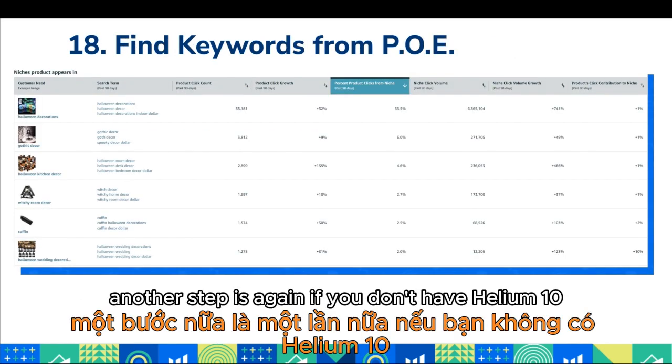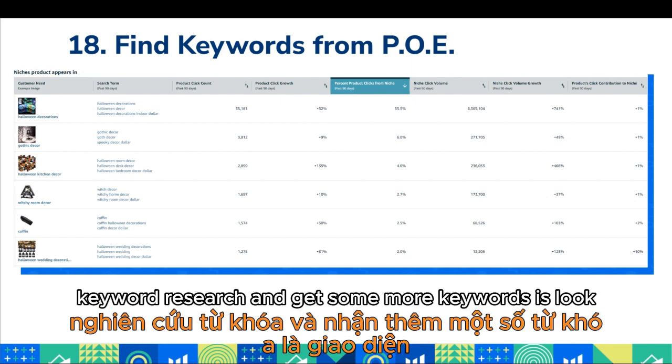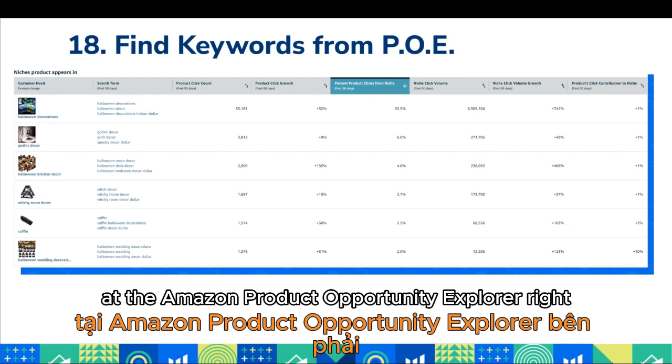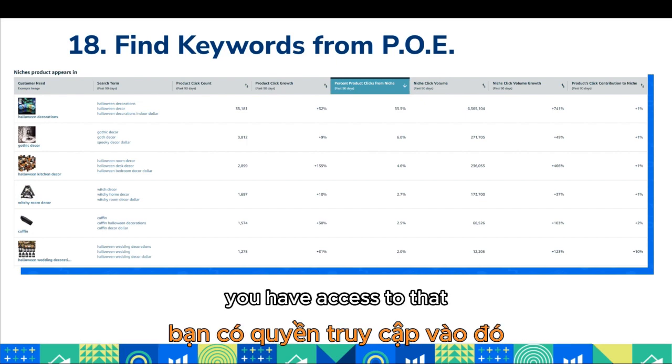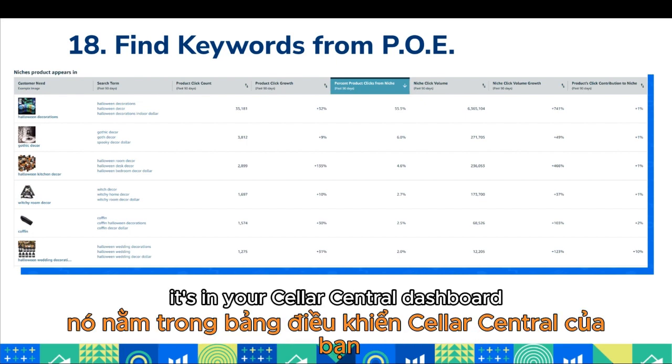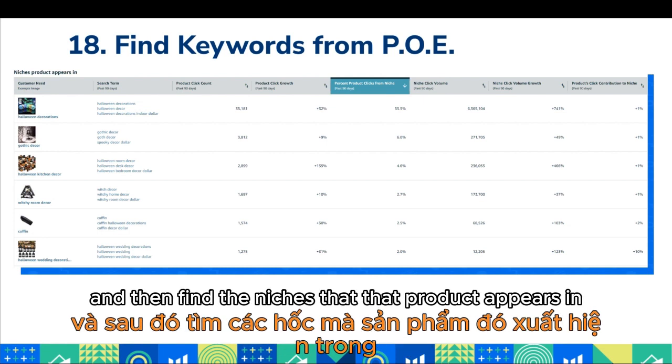Another step is, again, if you don't have Helium 10, another way you can do some preliminary keyword research and get some more keywords is look at the Amazon Product Opportunity Explorer. Even if you don't have Brand Registry, you have access to that. It's in your Seller Central dashboard. You enter in your competitors' products and then find the niches that product appears in.